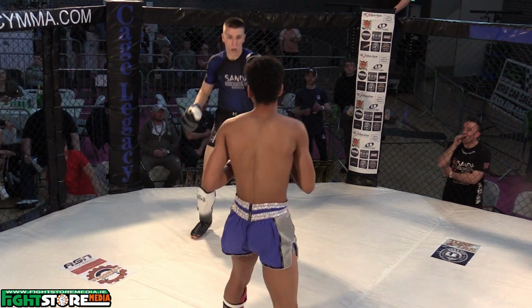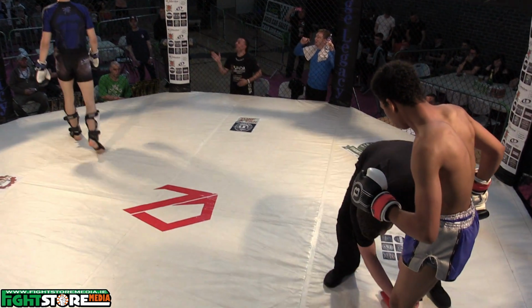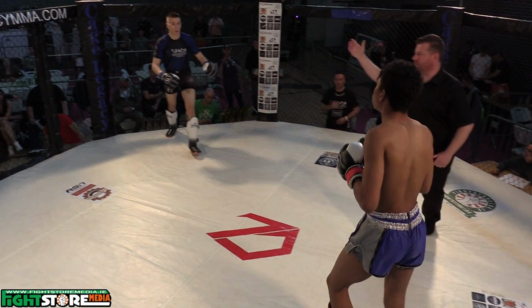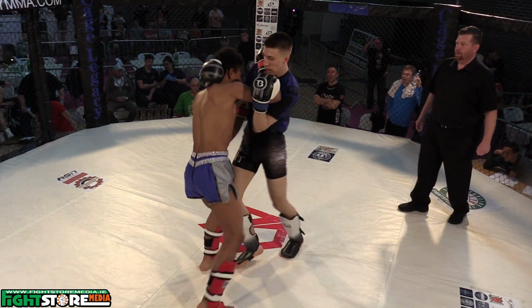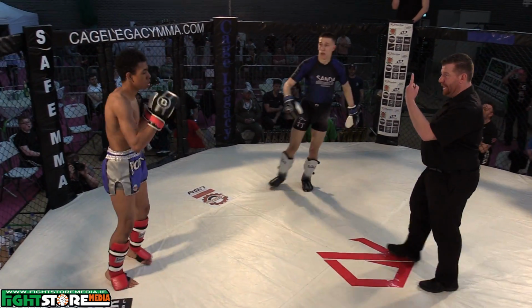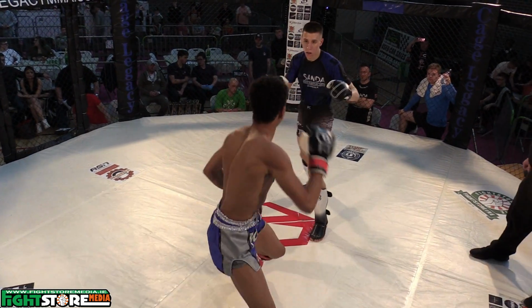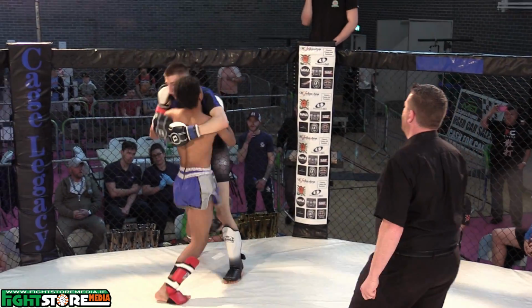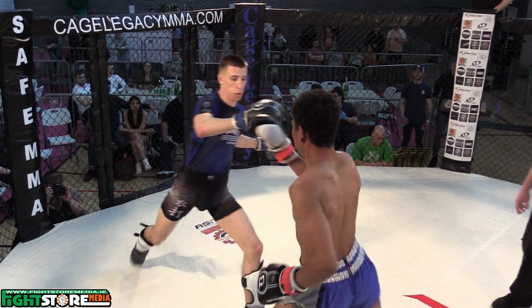Changes stance and back again. Ponde just asking the referee just to fix the shin guard. Ponde just seeing that kick coming and just trying to land more than one strike. Again, K1 rules, one strike in the clinch. He spins and beautiful, almost a tornado kick there by Ponde. And Shazard Ponde is showcasing some nice techniques here.